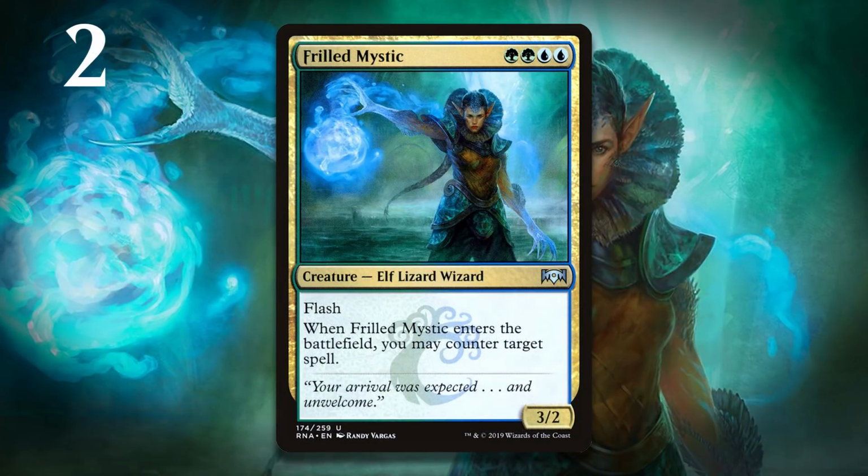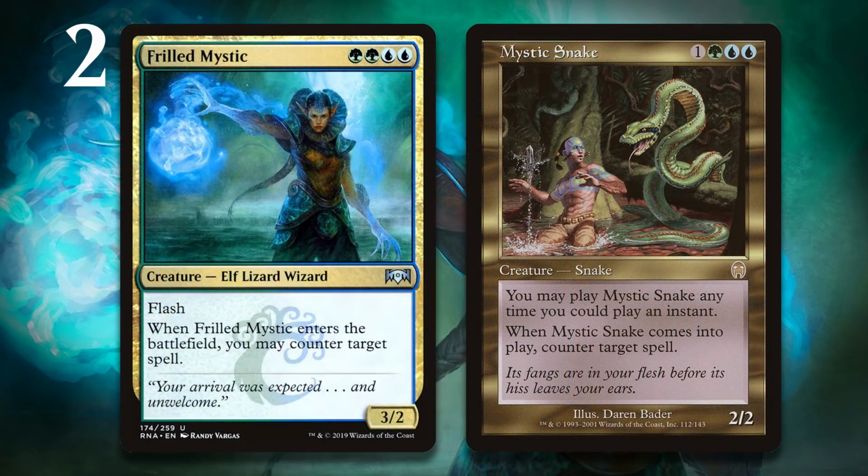At number 2, it's Frilled Mystic. This is one that makes the list both because I had a lot of fun playing it in Limited and because of nostalgia. One of my favorite cards in the history of the whole game is Mystic Snake, a card I used to play any chance I could back when Extended existed. I just loved that it was a card that added to the board while also countering a spell. It seemed like a great deal.